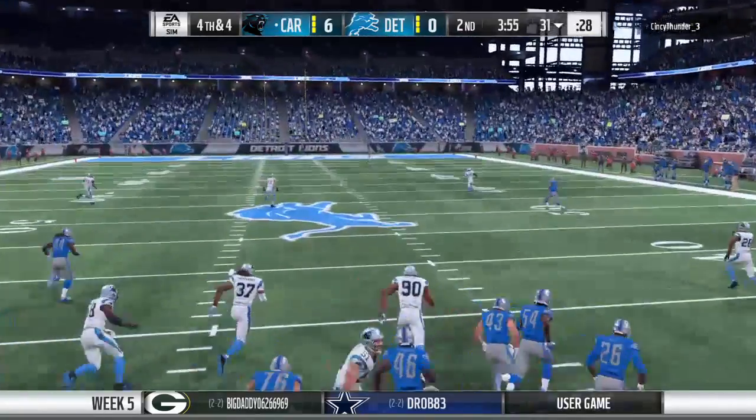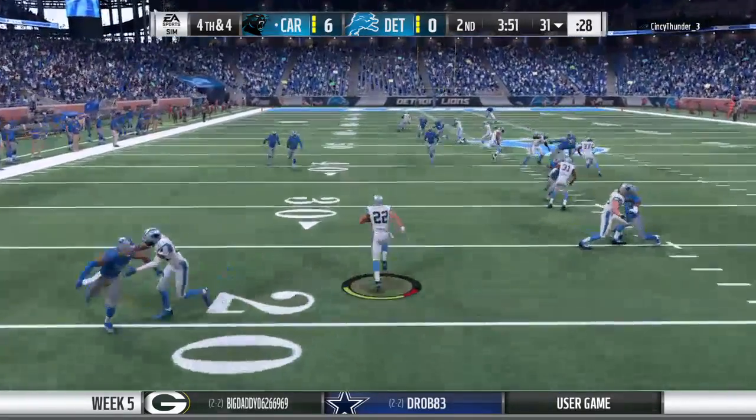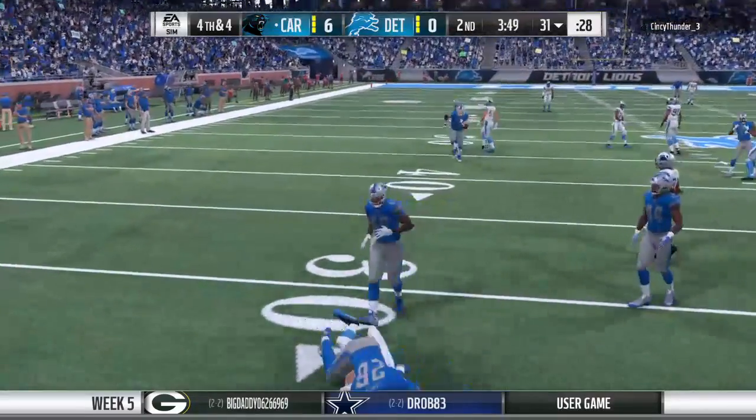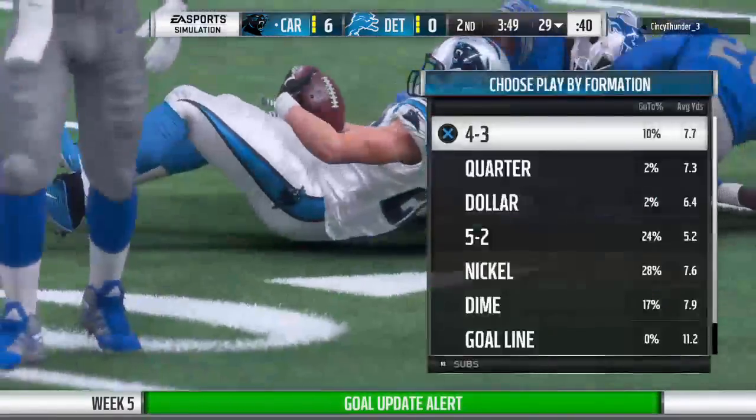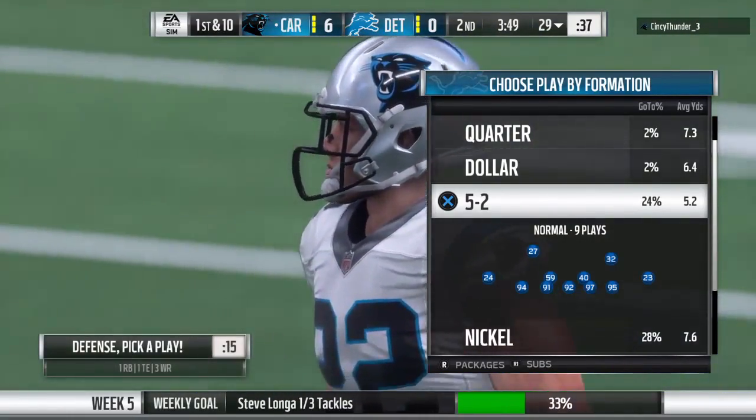He gets this one away, and boy, it's another boomer. They'll look to set up his blockers. Nice job bringing that one back. 14 on the return. And out will come the offense as they take over.